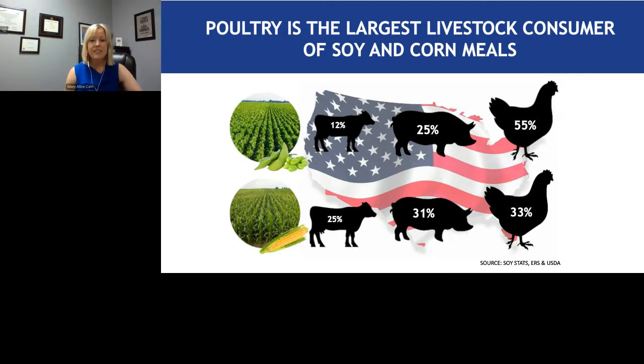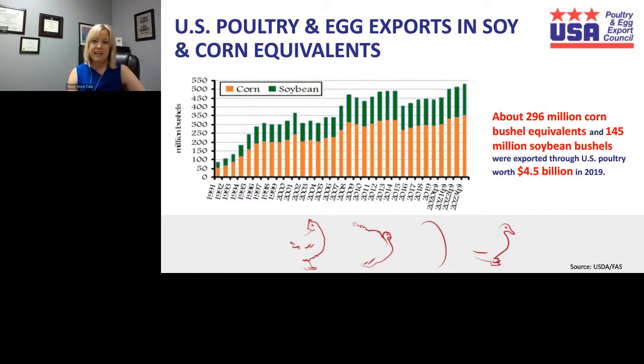So we really rely heavily on this support. Ultimately, these farmers also benefit from exports, and it's that symbiotic relationship where one can't exist without the other. So we're really grateful for that support. And you can see here, this is poultry and egg exports in soy and corn equivalents. And you can see that that number has consistently risen over the years. In 2019, in fact, there were 296 million corn bushel equivalents and 145 million soybean equivalents that were exported through U.S. poultry and eggs. So that was worth over $4.5 billion. Clearly, that is such an important relationship for those two industries.